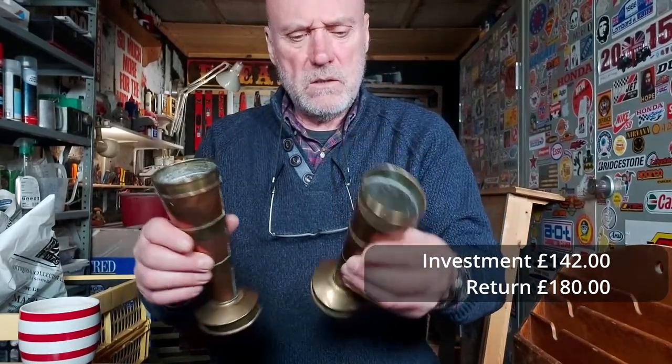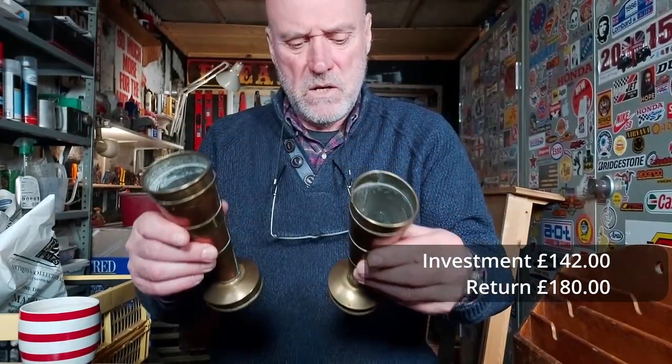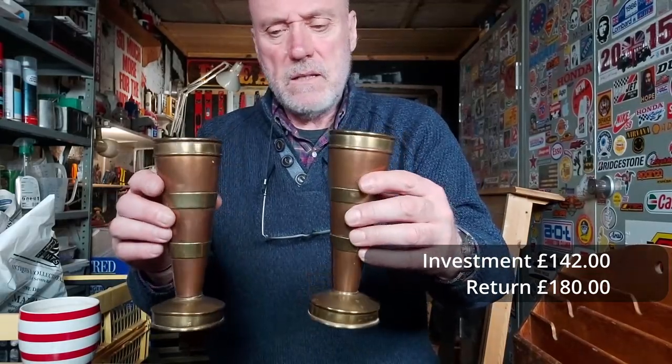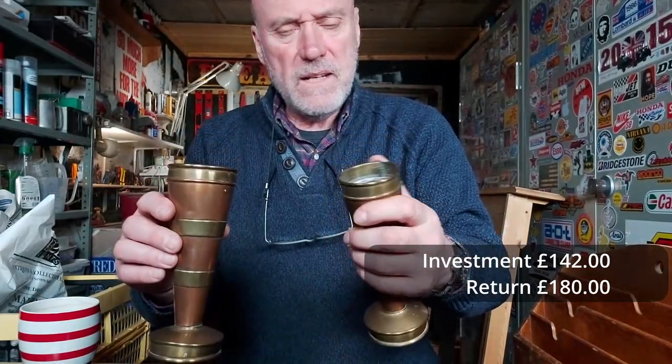Don't think they're trench art. They don't look to be trench art to me, but it's that First World War period, towards the end of the arts and craft period. Definitely that kind of era.